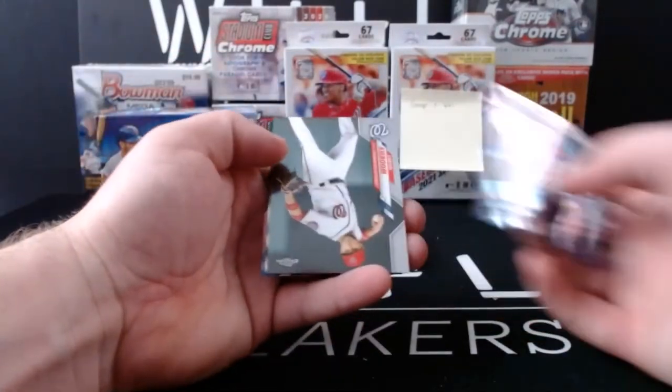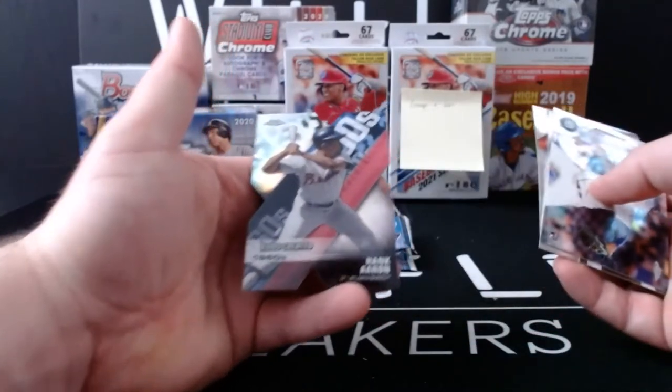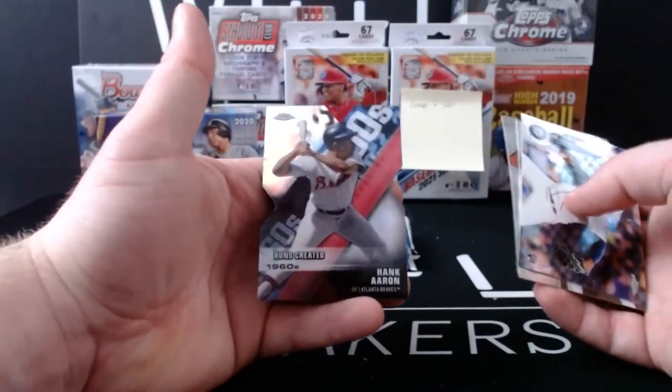George Springer, JD Martinez, Christian Yelich, and Christian Yelich. Christian Yelich base and 85 inserts. Justin Dunn, Carter Kieboom, Dylan Cease, and the die cut of Hank Aaron. There you go. I like those die cuts.